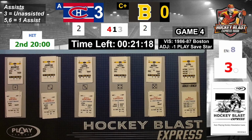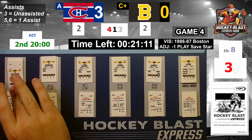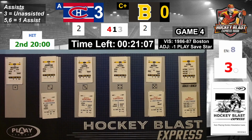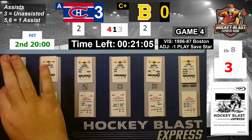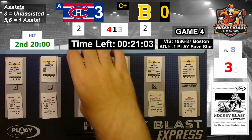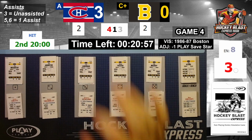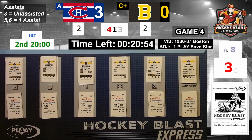Quality check between players 1 and 3. That's Wilson and Gradine. We're looking for hits. Neither player has hit, and we will move on to the third period with the game all knotted up at 2 apiece here for game 4 of this time frame.